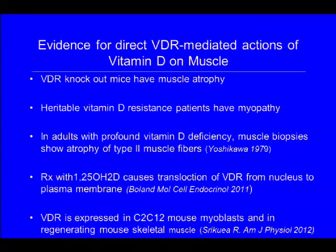Treatment with 1,25-dihydroxy-D has been noted to cause translocation of nuclear vitamin D receptors to the plasma membrane. And finally, and very recently, extremely elegant experiments, available online, showed that vitamin D receptor is expressed in the C2-C12 mouse myoblasts, and it's expressed in regenerating mouse skeletal muscle.